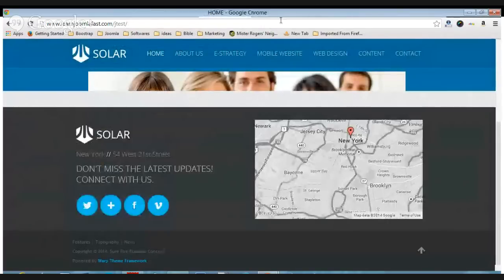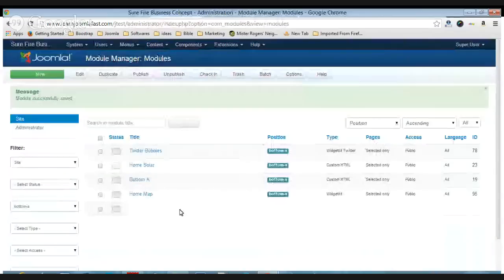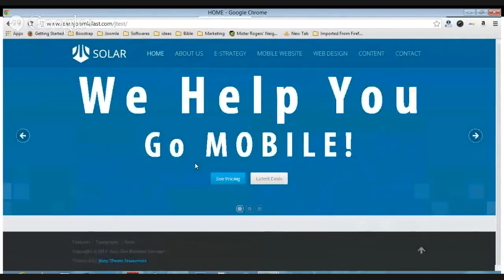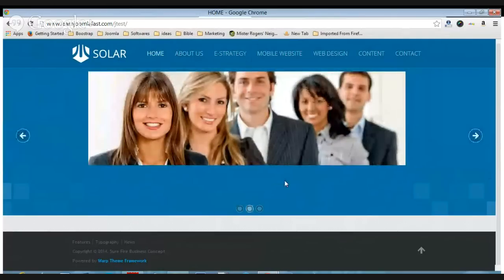And we know from looking at the module map that this is located in the bottom A. So we're just going to disable everything on the bottom A part. All right, so now we have just this and the footer part.